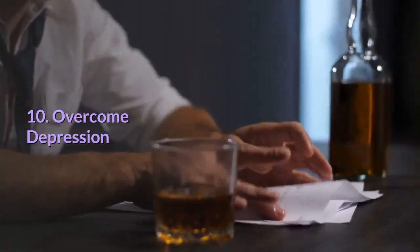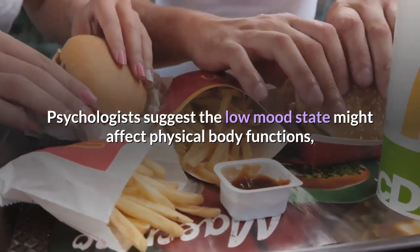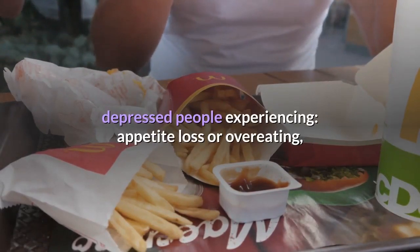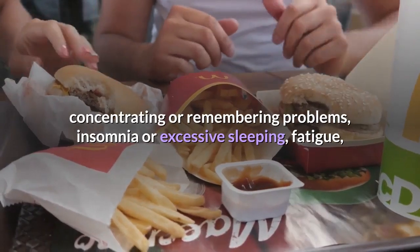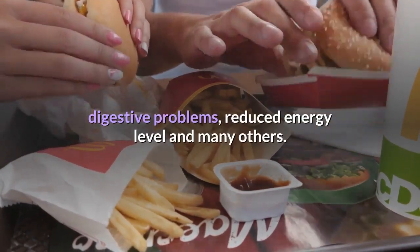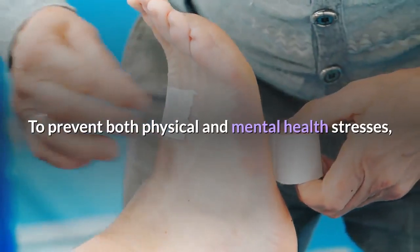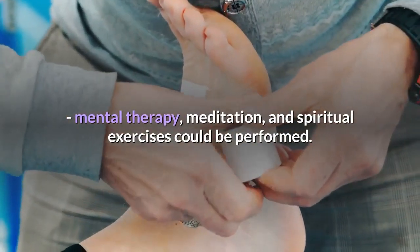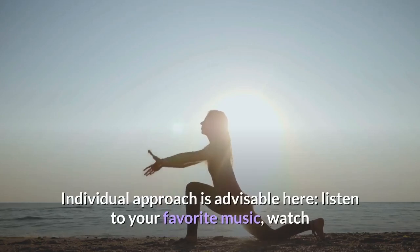10. Overcome depression. Psychologists suggest the low mood state might affect physical body functions. Depressed people experience appetite loss or overeating, concentrating or remembering problems, insomnia or excessive sleeping, fatigue, digestive problems, reduced energy level and many others. To prevent both physical and mental health stresses, mental therapy, meditation, and spiritual exercises could be performed. An individual approach is advisable here.